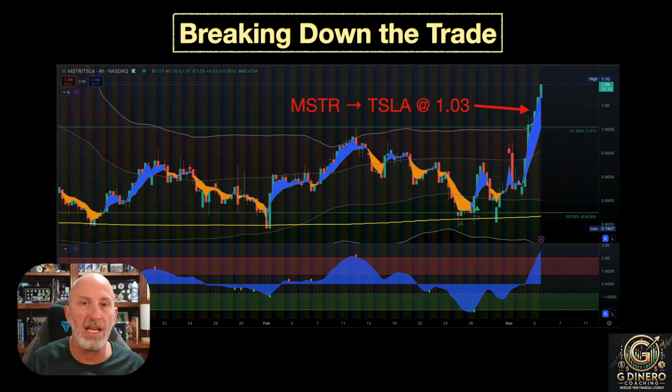So let's take a look over here and see when he executed the trade. So what I have here is a pair chart. I have on a few of the IADSS indicators. I have on confluence, trend, and mean reversion. I do have the confluence turned on twice.